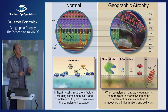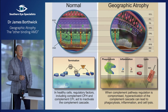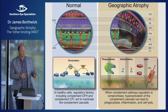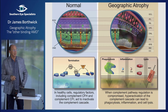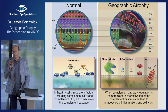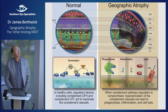So this is in a normal situation. You've got your cells and photoreceptors, and this is the cell membrane, and you've got these different complement factors, and there are other factors, complement factor H and complement factor I, which are stopping the progression of that complement pathway. If that breaks down, then inflammation occurs and the production of this MAC protein, and that results in the cells dying. And in macular degeneration, loss of cells is then associated with loss of sight.